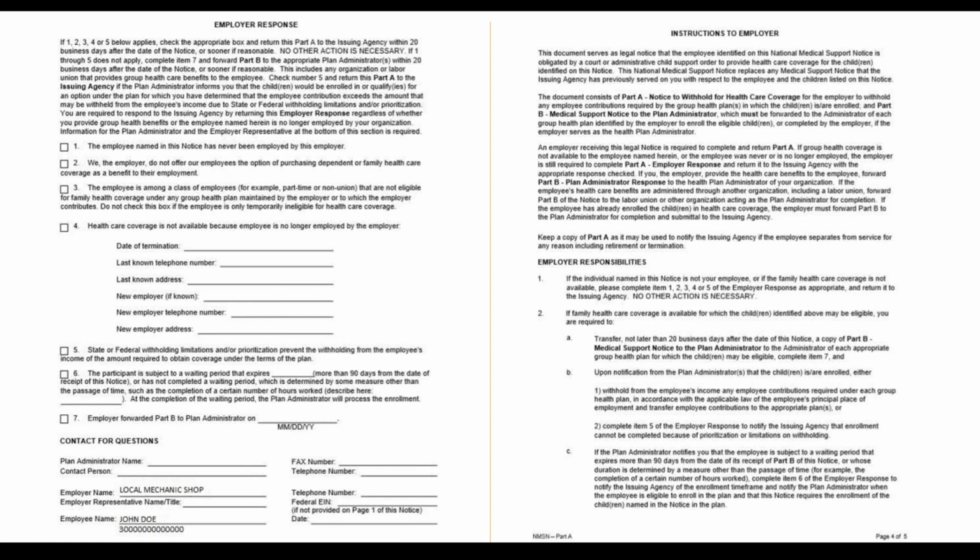Now, when you look at the instructions, again on the right-hand side of this screen, you're going to understand that there are 2 parts to this document. Part A, which is for the employer, it's called the Notice to Withhold for Healthcare Coverage, which gives the employer the information about the need to withhold the employee contributions required by the group health plans in which a child or children are enrolled. And Part B, which is the medical support notice to the plan administrator, which must be forwarded to the administrator.